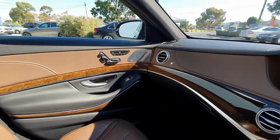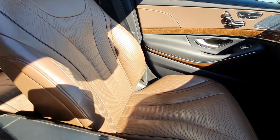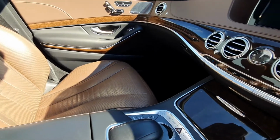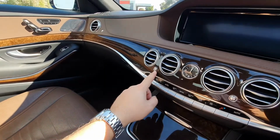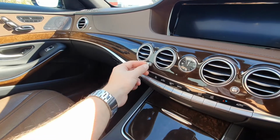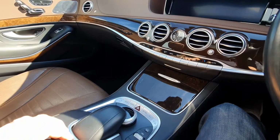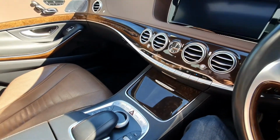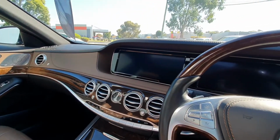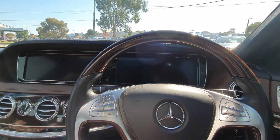Look at that. Simply amazing. And those amazing seats in brown. What a beautiful car, really. Controlled vents through here. There's so much detail and class. Just a beautiful car. Let's have a look at some of the options on this car inside. We'll go through the command system, show you how that works, and then we'll wrap it up.